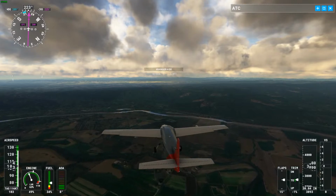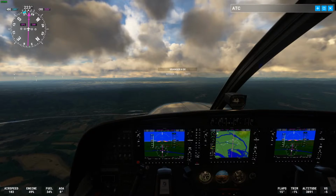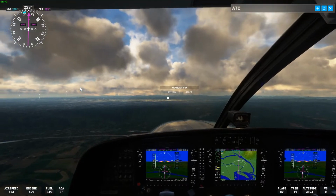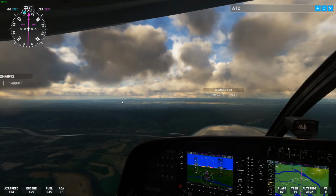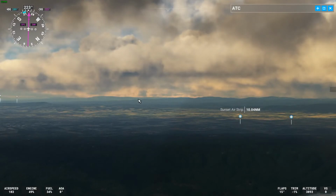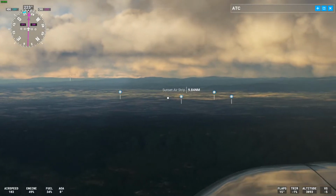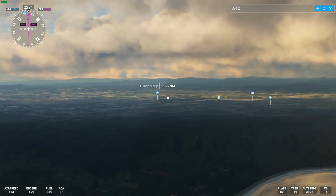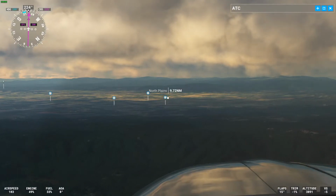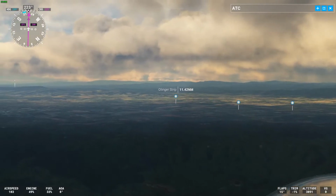So we're gonna have some good visibility, I believe. That is a good thing here. So the airport sits somewhere up this way. It's not Sunset Airstrip. It's not that one. It's not that. And it's not that. So we don't have the runway in sight just yet, but we will.